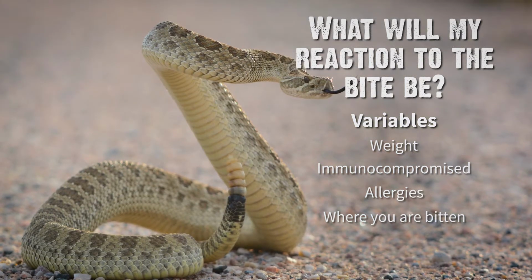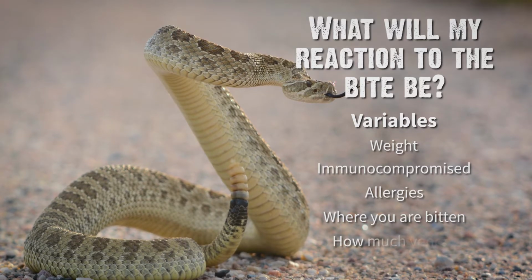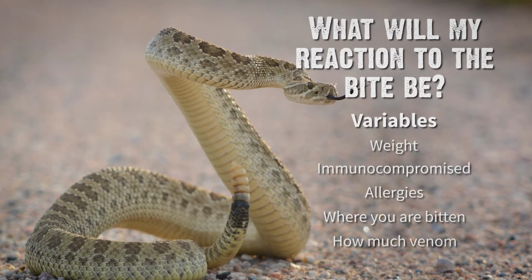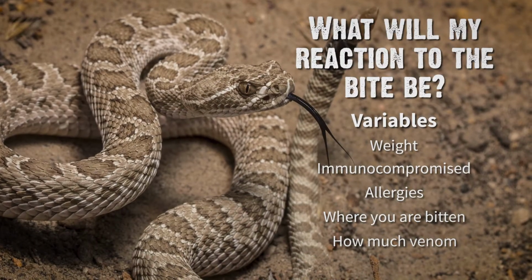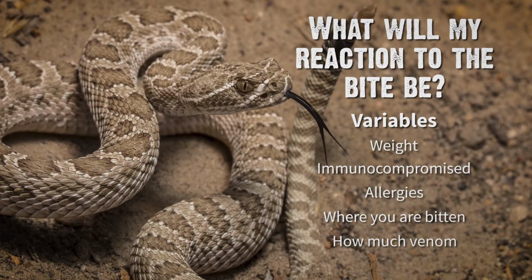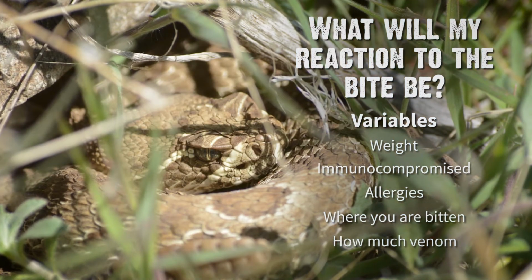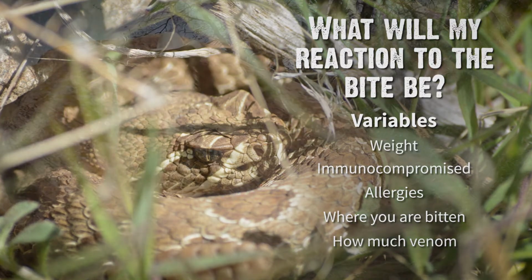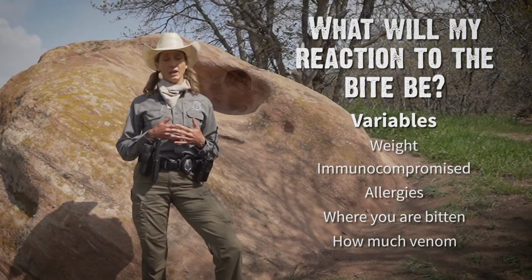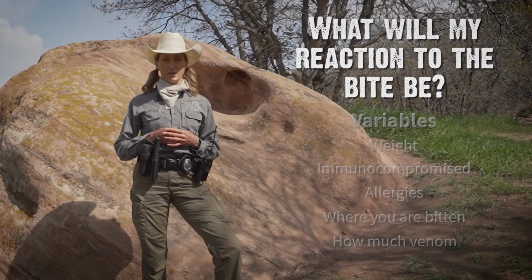Some other things that can impact an individual's response to a bite is how much venom the snake actually administers during the bite. So if you've been egging that snake on, if you've been poking it with a stick and throwing rocks at it, and you decide you're going to move it and it bites your hand, then you're going to get a lot more venom than a snake that's just simply surprised by you accidentally walking up on it. So those are all variables that can play into how an individual responds to a rattlesnake bite.